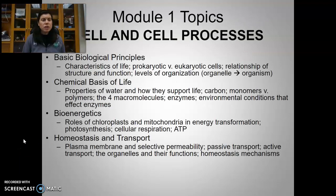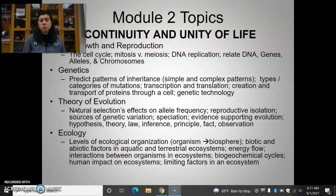So the exam's broken up into 2 modules. Module 1 is the first half of the year material. The questions are short answer, but also multiple choice. So they're kind of mixed up. There'll be a couple multiple choice questions and then a short answer response. And then here's the Module 2 topics. This is usually the second part of the course, and then the ecology portion that they're receiving in the environmental supplemental class.